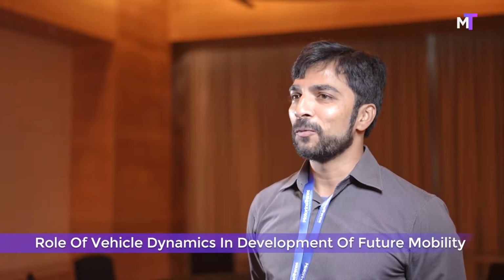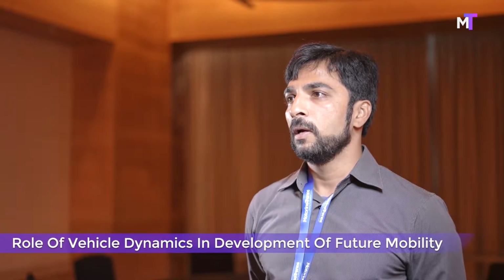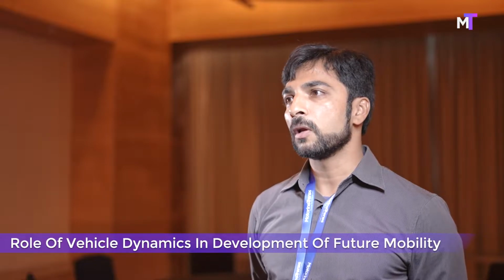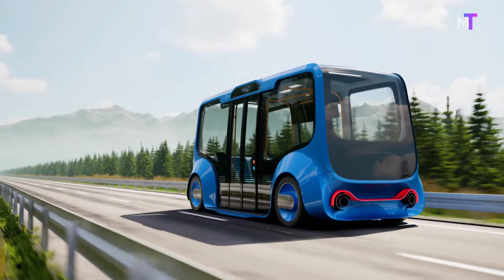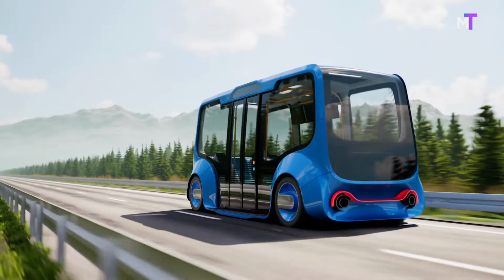Well, vehicle dynamics has been important for over 100 years now, and will continue to be important. The field of dynamics in general is important. Maybe vehicle dynamics, or in the future, if we have drone-type flying taxis or flying cars, the human dynamics of that will be important. So anything that a human sits in and moves, the dynamics of that is always going to be important.